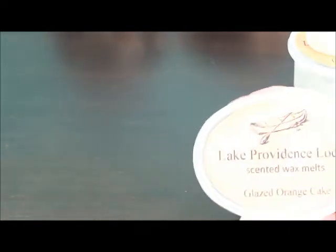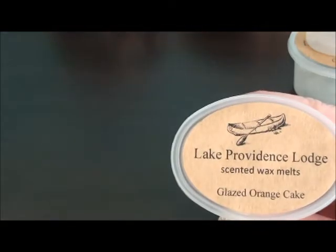Really, really good. And these are the perfect size. I think they're 1.4 ounces. So these scent shot cups are perfect. You just dump and go.